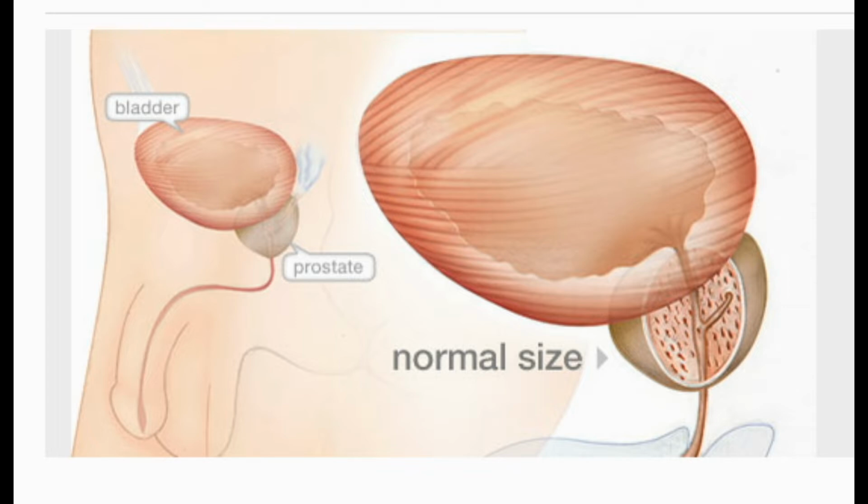The exact causes are unknown, but one thing is sure, BPH is not cancer and it does not lead to cancer. The prostate sits below the bladder and produces fluid for semen.